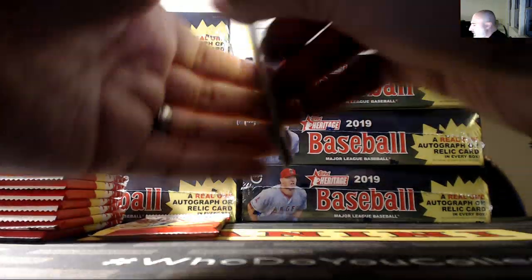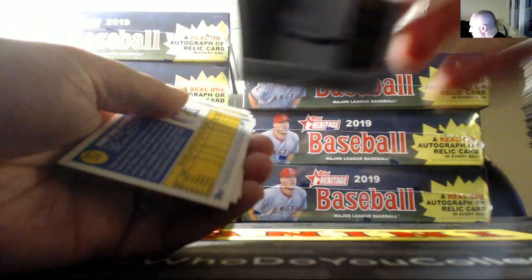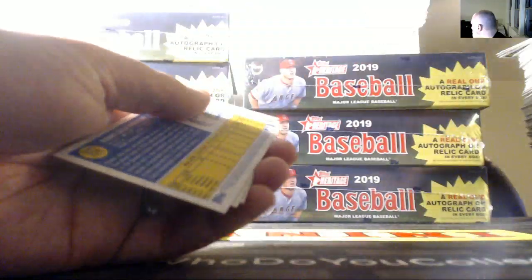So a Betts action, a Harper action, and a Chris Bryant action. And a Soto action. So we're getting on names on the actions. We just need to get those rarer SBs going, or rarer variations. This is Chris Sale, card 464 for the Red Sox.